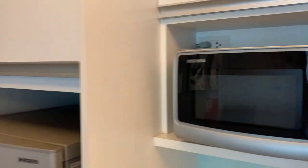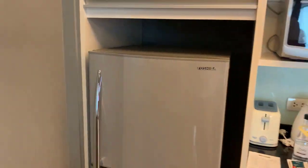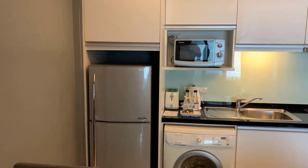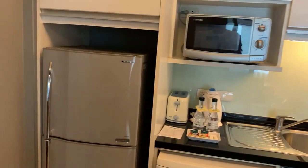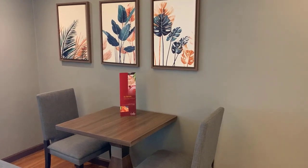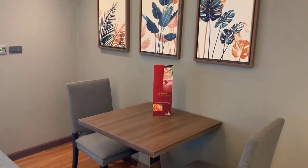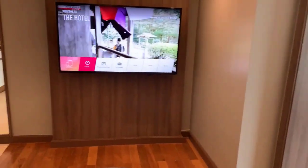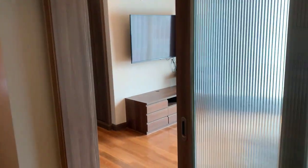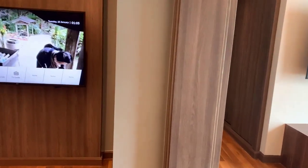Nice microwave, which is great. A little fridge for Dean and I to keep our beverages in and some bites to eat. Typically we'll be eating outside of the suite, but it's nice to have a little fridge. Little eating area for us to sit down and have our breakfast in the morning. That's really good. And then we've got a little sofa here, big screen TV, so we can work on our Thai a little bit, watch some Thai television and try to learn the local language.